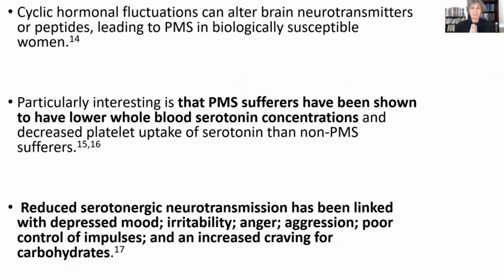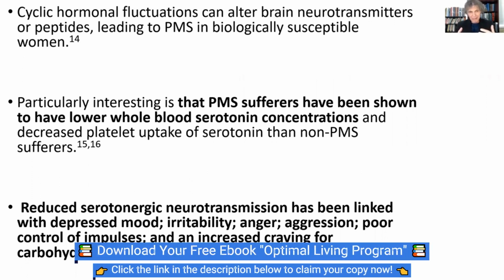So these cyclic fluctuations in the background certainly create the biological susceptibility. But studies have shown that women who have PMS tend to have lower whole blood serotonin concentration. They're not making serotonin to the same degree. And a lot of this is based on nutritional deficiencies that can be corrected.